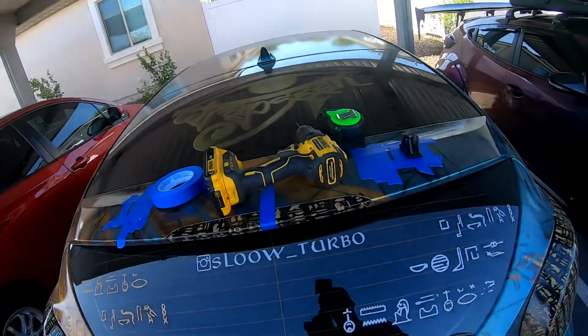It takes like 2 seconds, guys, to be honest. This wing is just more so, a lot of it's just tedious measuring and making sure everything looks right. But all right, guys, anyways, let's get to drilling.